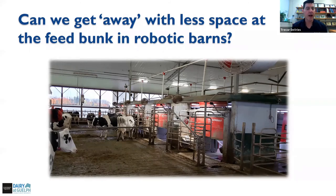One of the questions that people have is whether or not we can get away with less space, and particularly at the feed bunk, with the idea that because cows are on, say, more personal schedules, there's less of a group effect going on, we may have less group feeding at the bunk. Whether or not that then translates into the ability to design facilities with less space, and obviously we can use space more efficiently. The challenge with that thought is that we don't really have data to support that. In fact, in some field studies, we actually have the opposite.